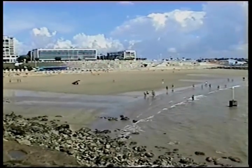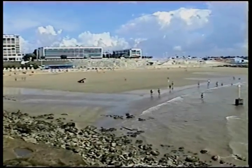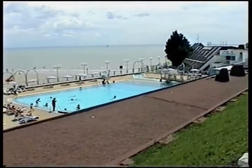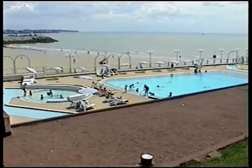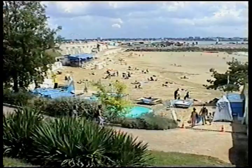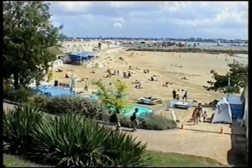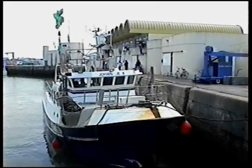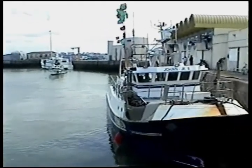Royan, on the Charente-Maritime coast, can claim to be one of the best Atlantic beach and holiday resorts in France. It has a warm and sunny climate, tourist attractions, a lovely natural location, and best of all, some wonderful sandy beaches.